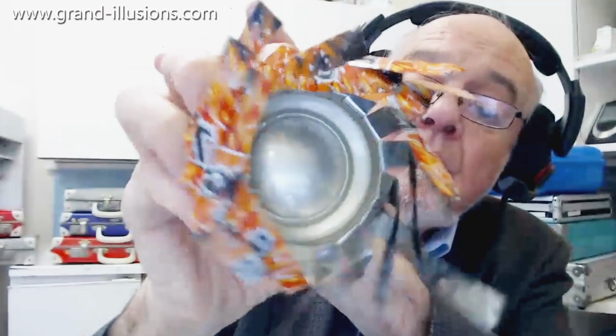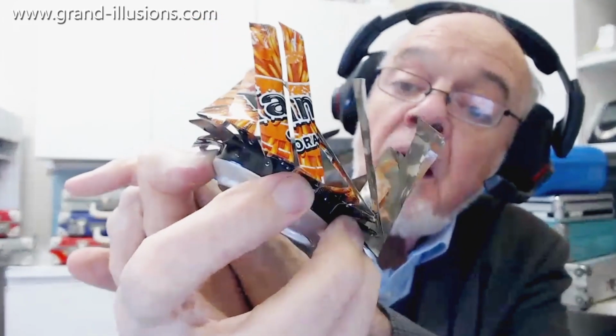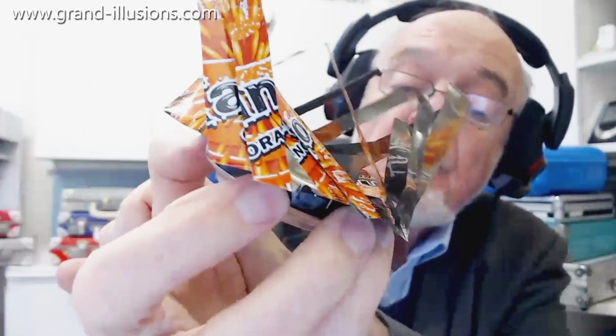But the idea is eventually you get a complete can with all the pieces sticking upwards, and that's how it started. You start with a piece, and then you've got to do all this folding job. It's quite fussy, but fun to do, isn't it? And it costs you nothing at all because it's just a thrown away can. Have a go yourself. I haven't counted the number of strips there. There's probably about 30 or so.